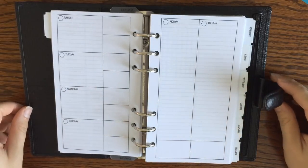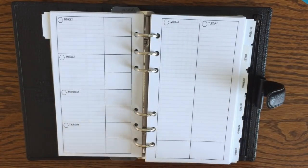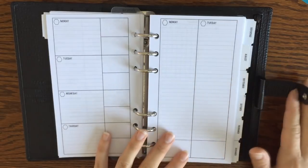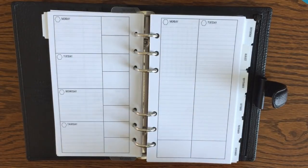I know that I said I was going to switch into an A5 size, and I did for about a month and a half, and I just found myself gravitating back towards the personal size. There's something about the portability of a personal size planner. You can hold it in your hand and write in it if you need to, or just kind of grab and go much easier than you can with an A5.